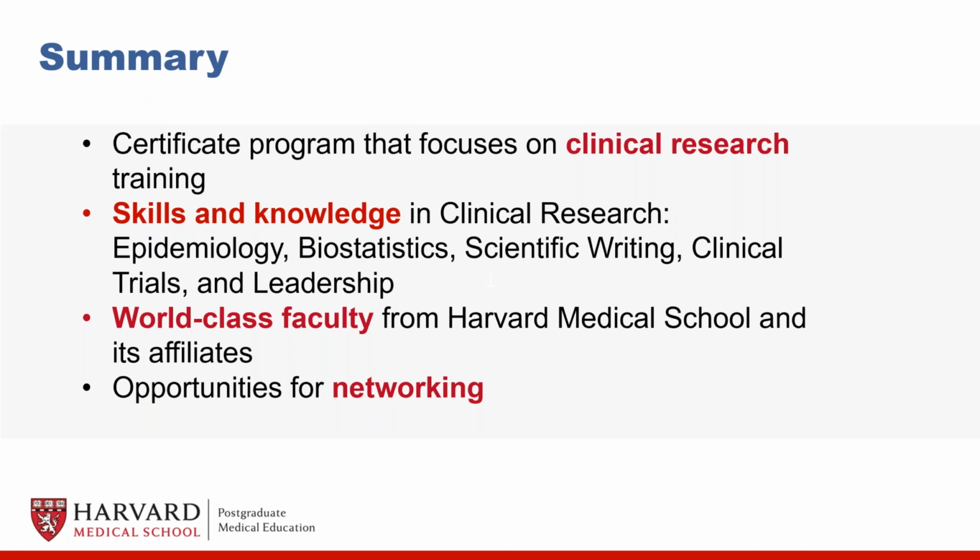So in summary, the certificate program focuses on clinical research training. The skills and knowledge you will acquire in clinical research involve epidemiology, biostatistics, scientific writing, clinical trials, and leadership. You will be instructed by world-class faculty from Harvard Medical School and its affiliated hospitals. And there are also ample opportunities for networking in this program.